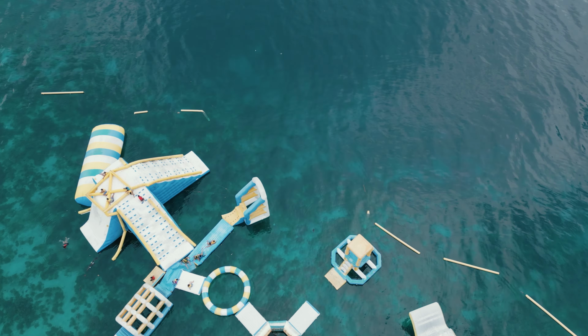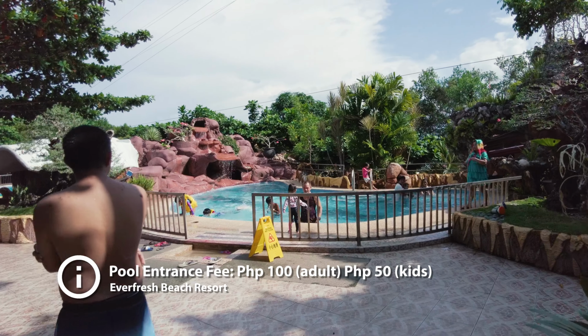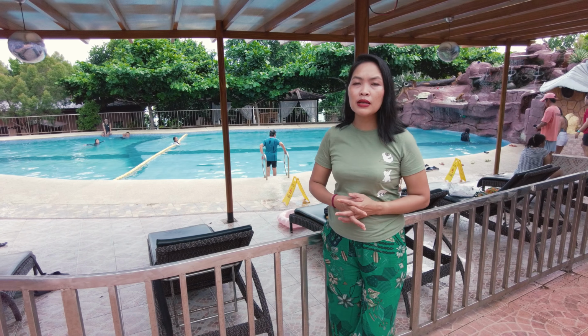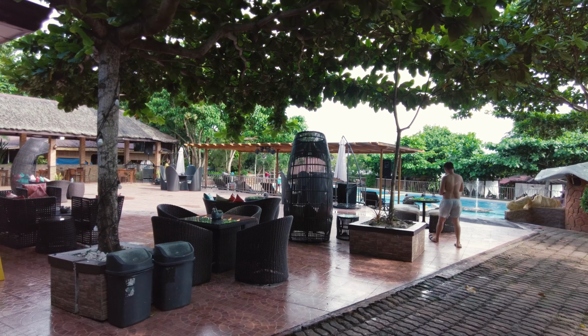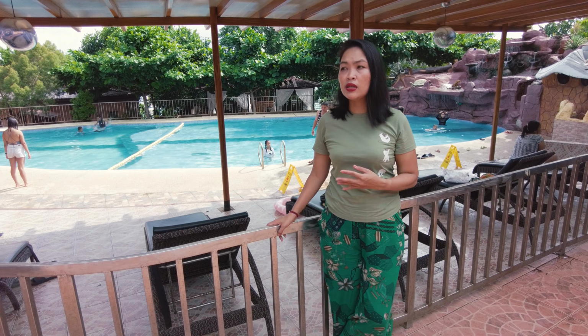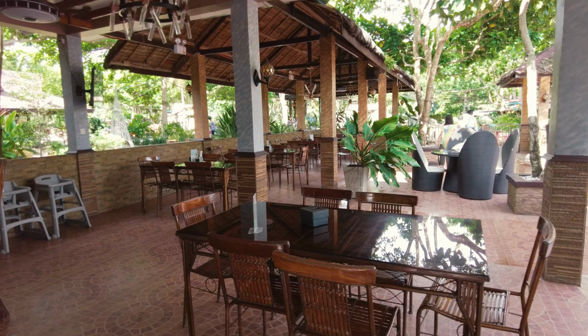So dito sa Bugles, ang day tour entrance nila dito ay 50 pesos per head. And if you want to use the swimming pool, it's 100 pesos for adults and 50 pesos for kids. If naka-check-in ka dito naman, you still have to pay but it's 20% discount. Pag every Saturday, meron silang acoustic band dito. And they have a bar. Malaki yung space nila. Dito na rin yung restaurant nila.